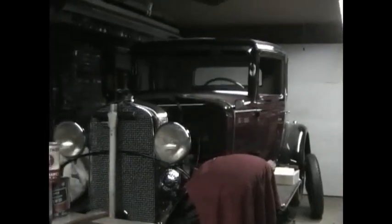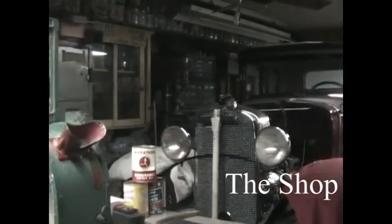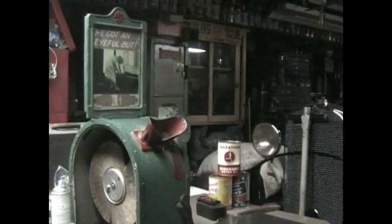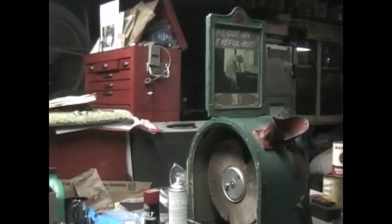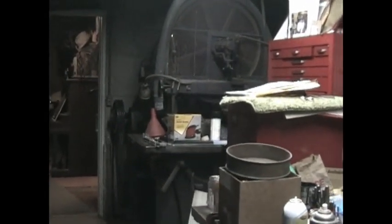Kind of tight quarters in the shop back here, but big enough for a car. Just to get a little feel of what the shop looked like.